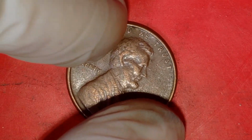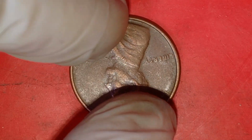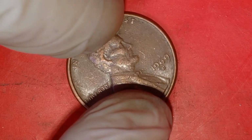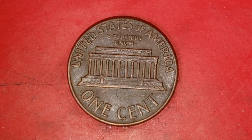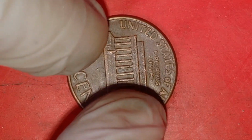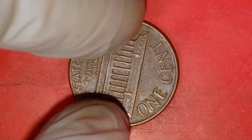What makes this penny so unique is the rarity of the double die minting. While double die errors are not unheard of in coin collecting, most of them are much more subtle and don't stand out as clearly as the 1969. These errors, in general, are caused by a misalignment during the minting process, where the design is struck more than once, creating a double image.